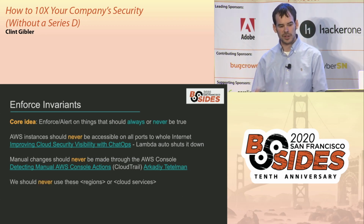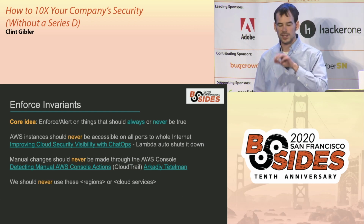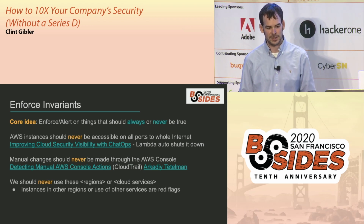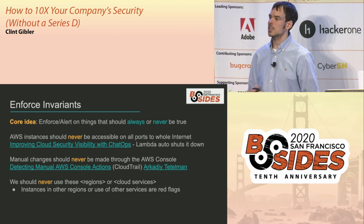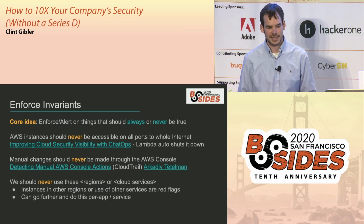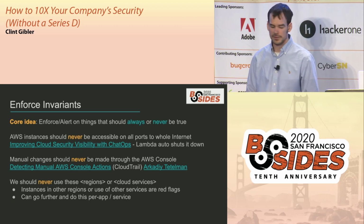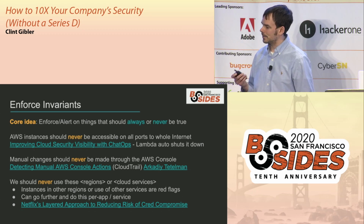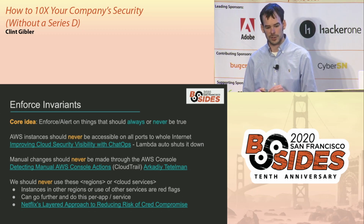Another idea is we should never use these regions or these cloud services. Like in our company, we always use, say, US East and these 3 AWS services, and we never use anything else. So if something spins up in another region or another service, this is probably a red flag. Either a developer is doing something new that they maybe shouldn't be doing, or it's an attack. You can also go further and do this perhaps per app or per service. And this was described, as well as a bunch of other excellent ideas, not this most recent, but the AppSec Cali before that, by Will and Travis of Netflix.